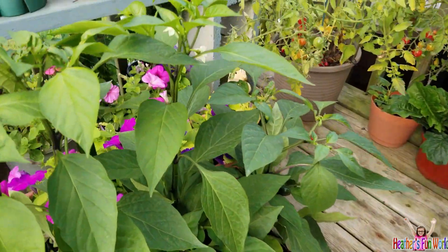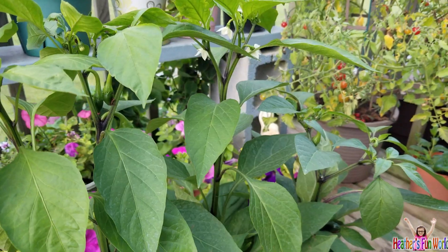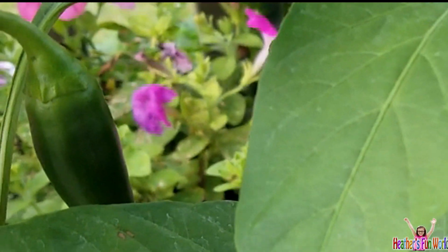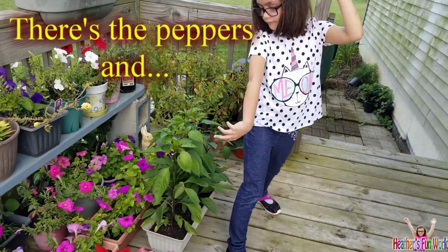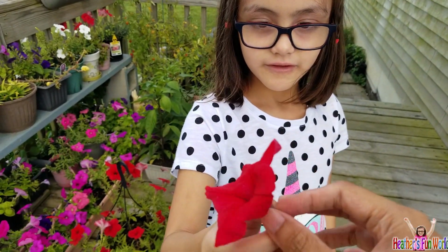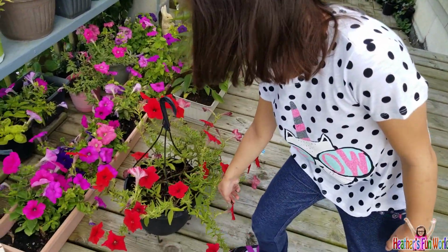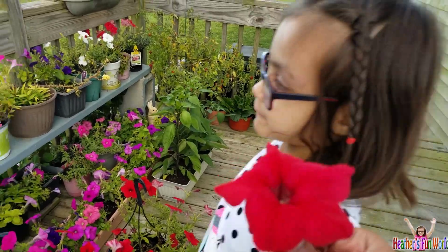Did you know this is a jalapeno? There's the peppers and... Oh, thank you, baby. That's my petunias. I like red. Thank you for this flower.